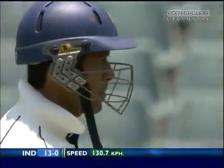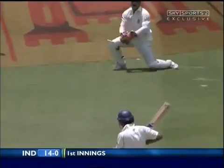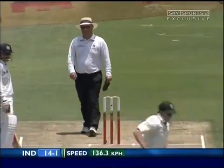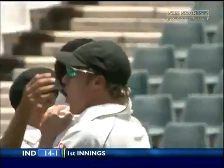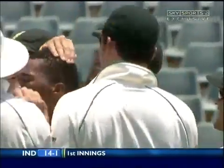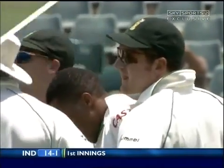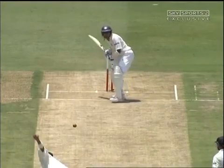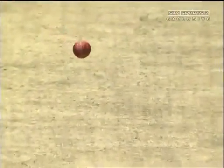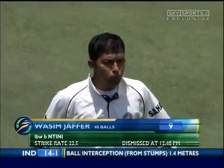No answer. Beautifully bowled. That's close. That's very, very close. That goes the finger. Makhaya Ntini and Wasim Jaffer's woeful tour continues, just nipping back a little bit off the seam. It didn't bounce as much as he anticipated. First blood to Makhaya Ntini. No shot off it. When that happens, you're in trouble. 14 for 1.